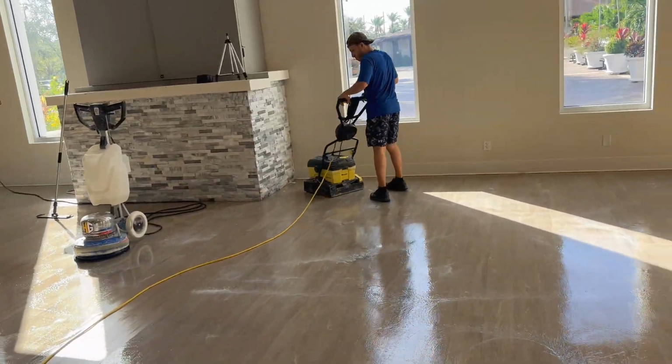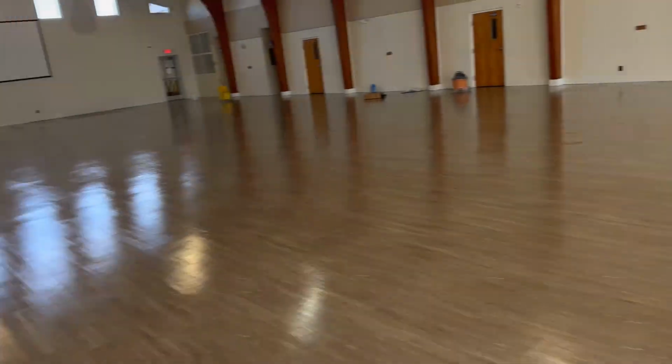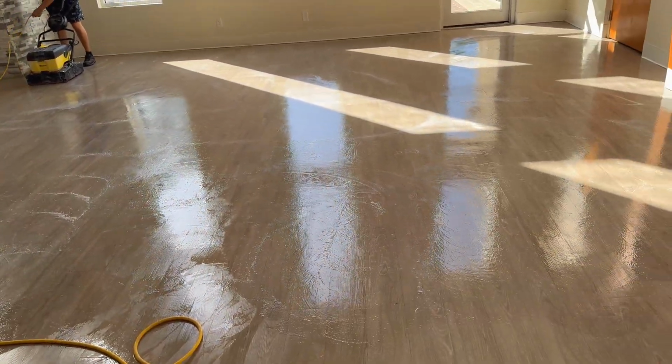All right, so we're starting on this end here. We got a good system going on. Bill's here today. Good system. We're just starting in the corner, got to work our way all the way back there, using the tornado. Hopefully we'll be pretty good.